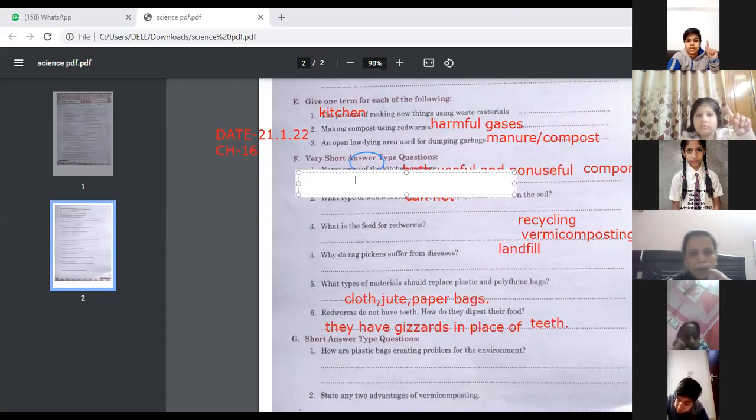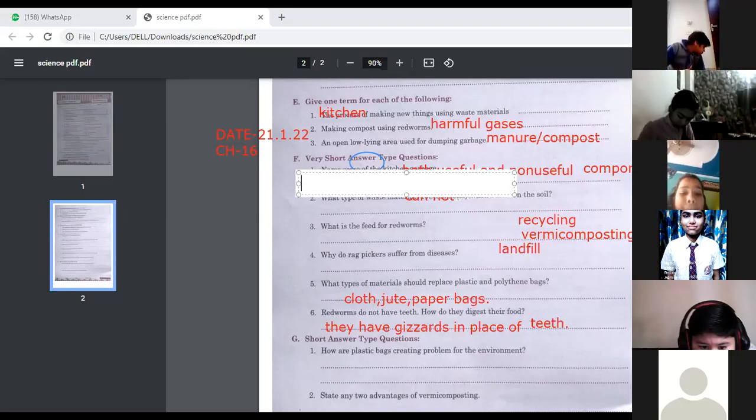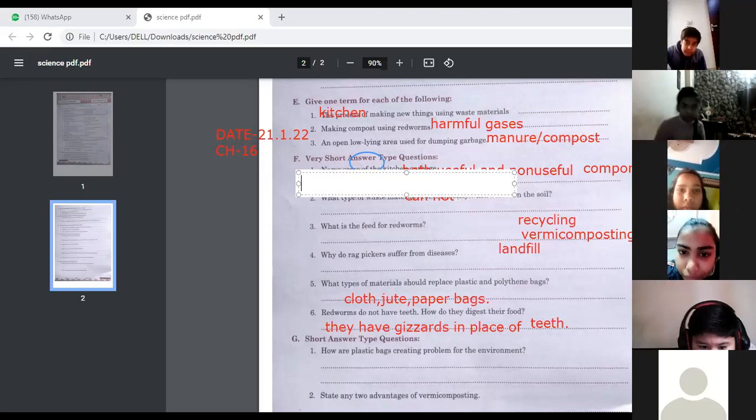Why are plastic bags creating so much problem for the environment? Give one point. Give the answer of the second one. Advantages of vermicompost: vermicompost helps to improve soil structure, texture, water holding capacity, drainage, etc. Okay, good. Children, write down the answer for the second one, how vermicomposting is helping. Kindly write down the advantages yourself.